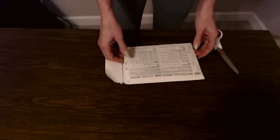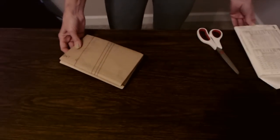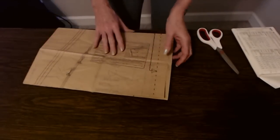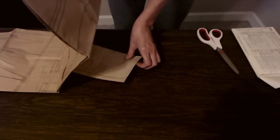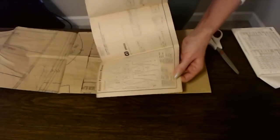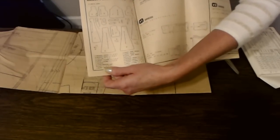So I'm going to go ahead and remove this. Let's see what this is. This gives you the instructions here, and it shows you what the cutouts are going to look like.